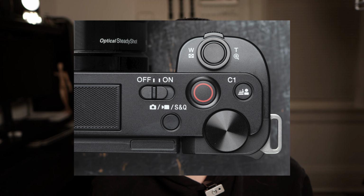Moving into interchangeable lens cameras, we have another Sony camera, and that is the ZV-E10. The ZV-E10 is an APS-C camera with a 24 megapixel sensor, and it is capable of shooting up to 4K 30. It has a 3-inch flip-out screen and features the same product showcase mode and background defocus that we previously mentioned with the Sony ZV-1.